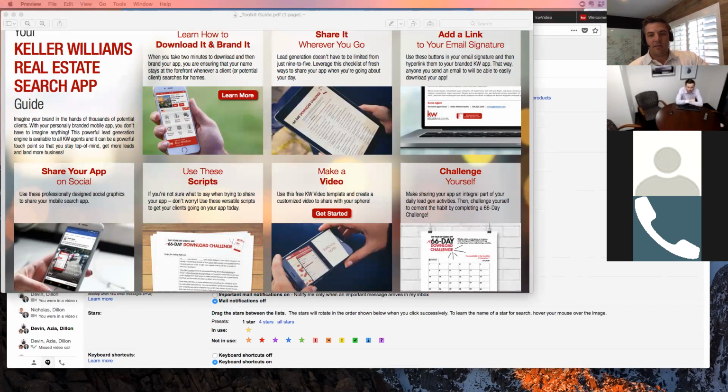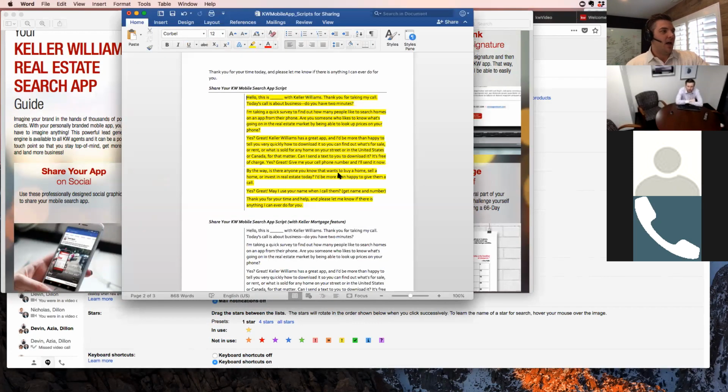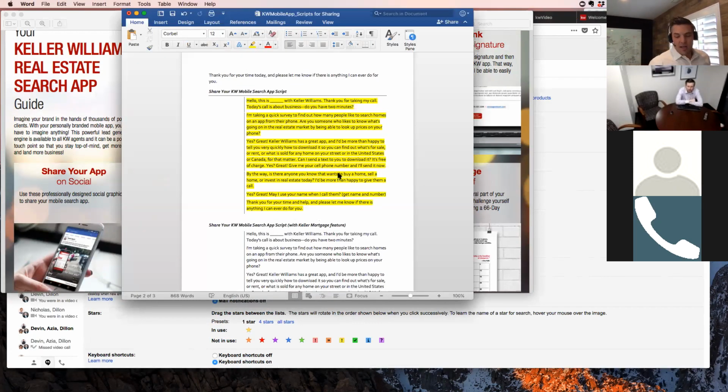Now, I know a lot of us have different scripts, but one of the scripts that I really liked that they provided is this script in yellow here. And again, this is part of that KW app toolkit that I showed you how to download, it will come with these scripts. The thing I really like about this is it's a great way, particularly for a cold call, for an entry, because we think, oh, I'm not going to make a cold call and say, hey, I've got a gift, I'm going to text you over something. But I like the way this script sounds.